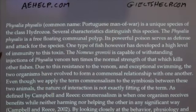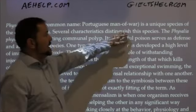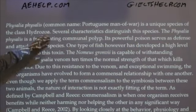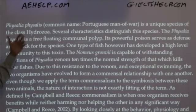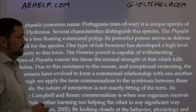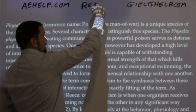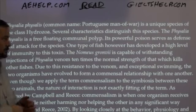Let's do this. Physalia physalis, common name, Portuguese man of war, is a unique species of the class Hydrozoa. If you can't read words like hydrozoa, you don't know how to pronounce it, whatever, don't worry about it. Several characteristics distinguish this species. Oh, by the way, students, this is a reading class, so read. Don't just listen to me, okay? Listening is fine, but read. It's better.